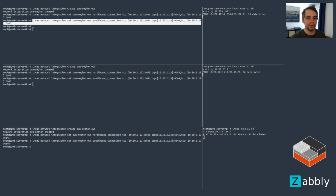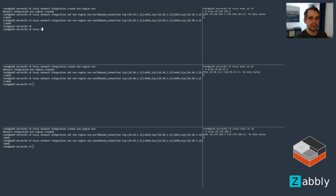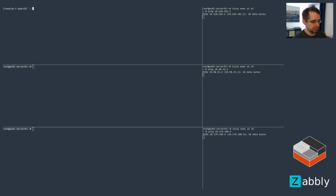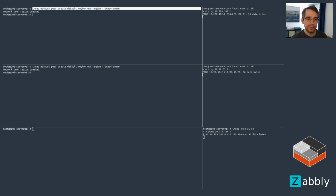Okay, so that's done now. If we go look at network integration list, it's there. It's currently not used by anything. Okay, that's fine. Next, we need to actually make use of it. So let's create a new peer. What we're saying here is we're going to peer network default, create a new peer called region, and the target is ovn-region, which is the name of the integration. And this is a remote peer as opposed to what we used to have before, which is a local peer. So add that, okay, created, and then do it on the other 2.